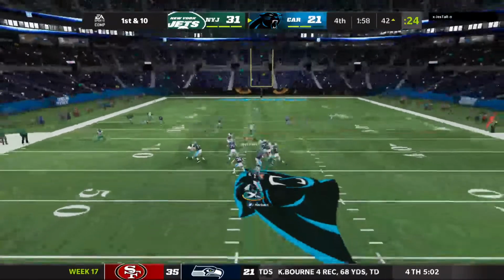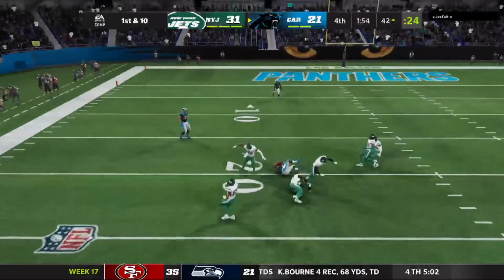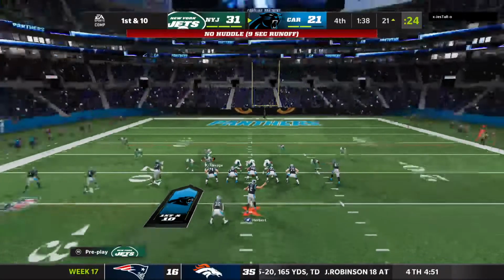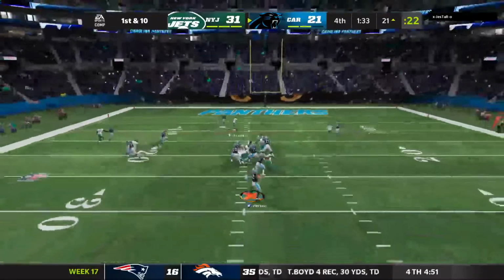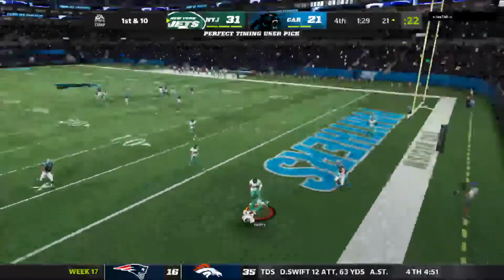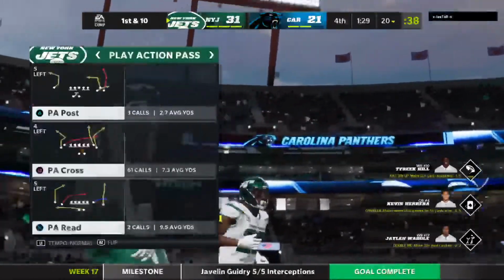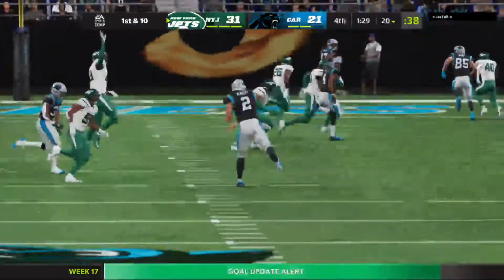On 1st and 10, Herbert. He finds his man complete. It's Marsh. And he'll get this one down near the 20-yard line, just shy of the 20. Herbert to throw. He's going to take a shot for the end zone. And this is intercepted. And that should do it. Picked off with great anticipation. And the Jets are going to get the football here as the ball will come out to the 20.